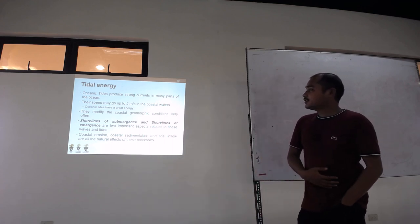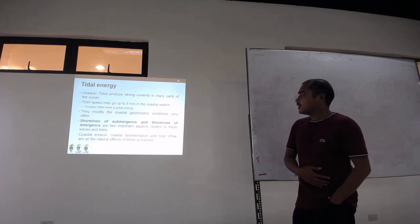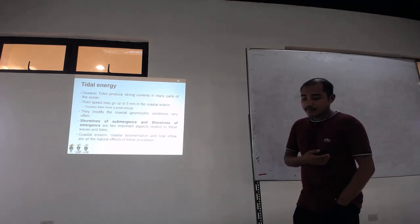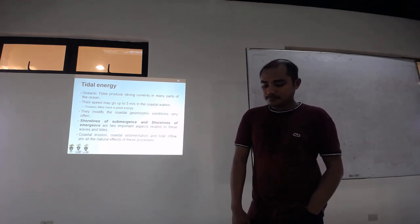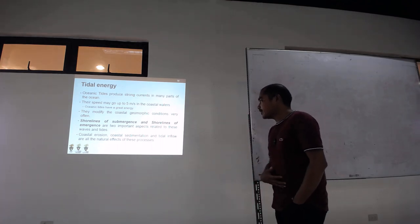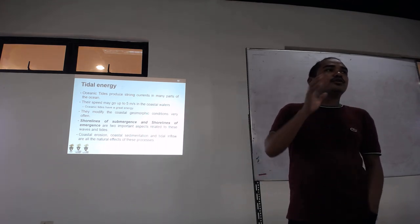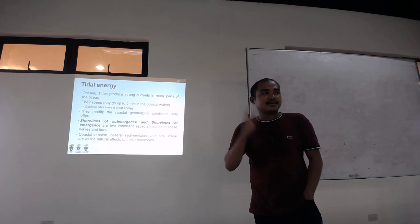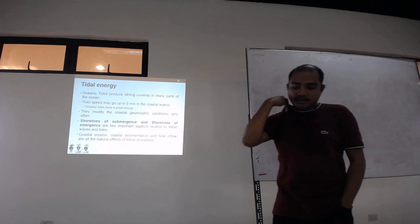Tidal energy. Ocean tides produce strong currents in many parts of the ocean, with speeds up to 5 meters per second. And they modify the coastal geomorphic conditions very often. Coastal erosion, coastal sedimentation, and tidal inflow are the natural effects of these processes. Over time, with the constant movement of the water, the natural form gets deformed and changed.